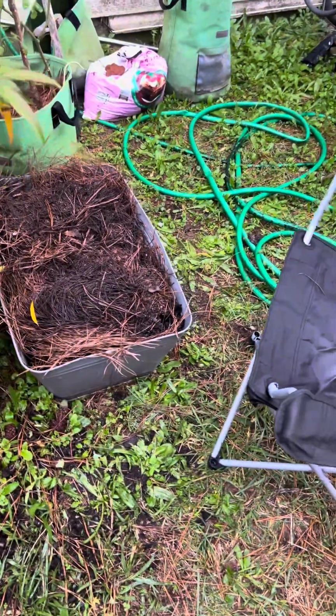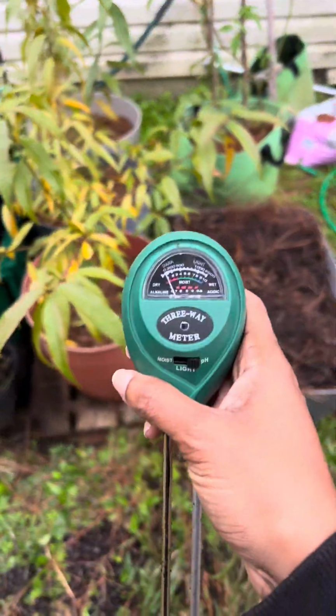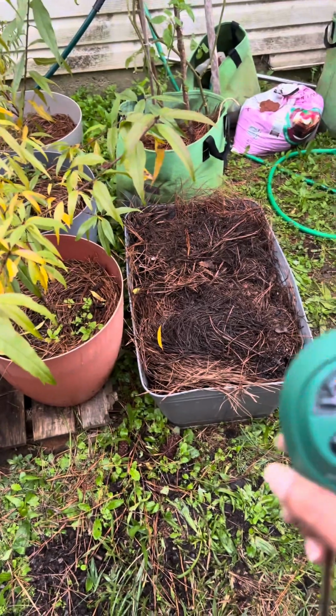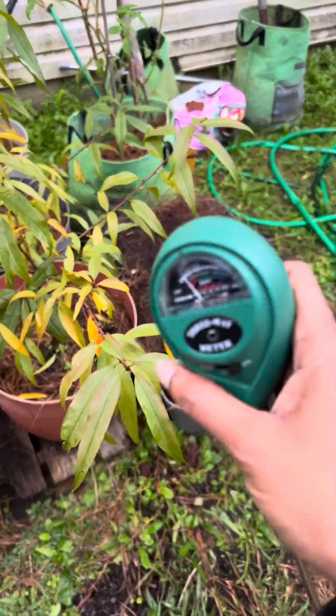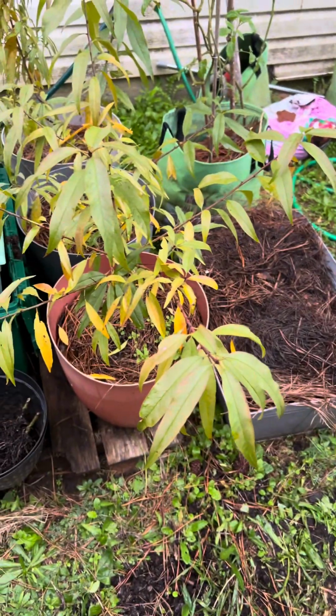So that's just me starting out, and I got this on Amazon maybe, what was this, 2024? This was maybe 2 years ago. And 2 years ago it was like $8. So I don't know how much it costs now, but it's really cheap, and it's a really easy way for you to check your levels and stuff.